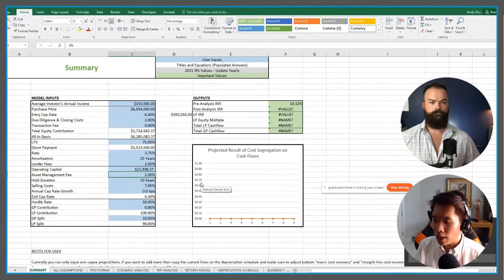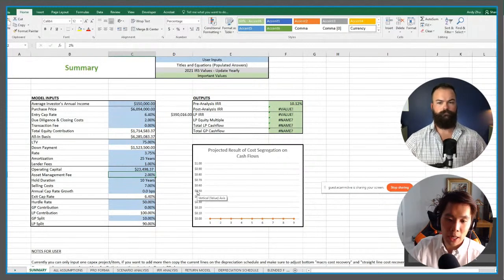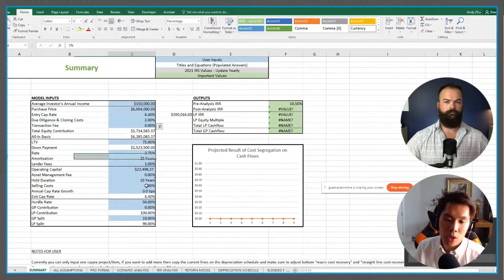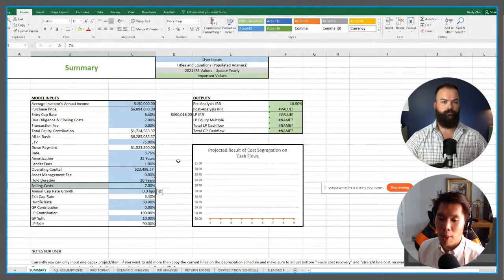This asset management fee, this is what we'd charge if we were providing the asset management work on the property. We'll put that to 0 to start. And selling costs, 7%. What does that include? That obviously includes that same transaction cost up here. Also, it includes the fact that as the seller, you're typically going to have to pay both your broker and the buyer's broker as well, right? So that's what this 7% selling costs results in here.